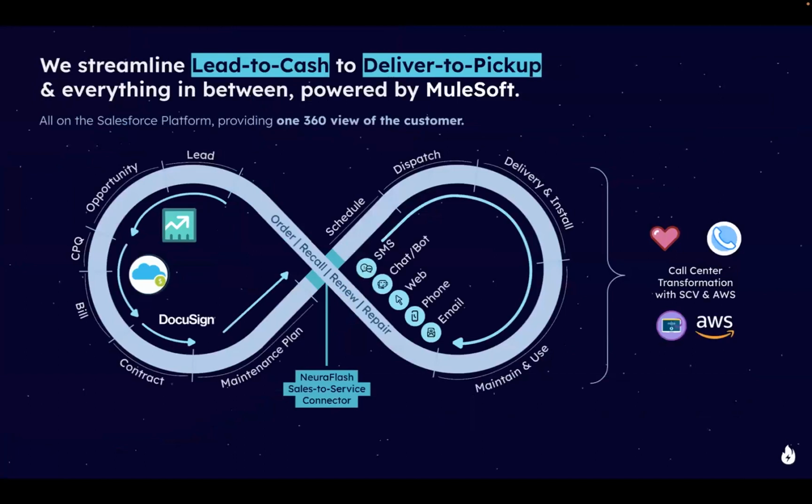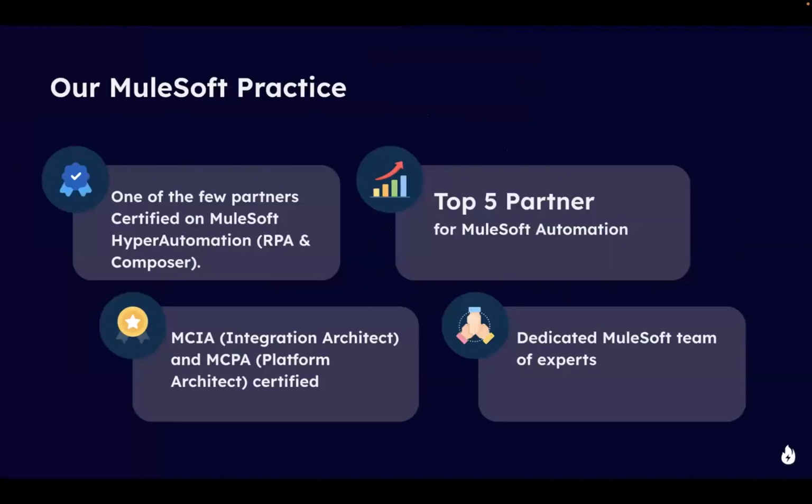This slide really just shows how we think about Salesforce and how we think about how your data flows throughout your business process, so that you get a 360-degree view of the customer. And we use MuleSoft to help connect all that data between those different areas of Salesforce and external systems in your ecosystem. So we are a top 5 MuleSoft partner for automation. And what that means is, RPA and other types of automation features of MuleSoft, and how we kind of put together areas of automation for your users, for your customers, helping to reduce those manual steps.